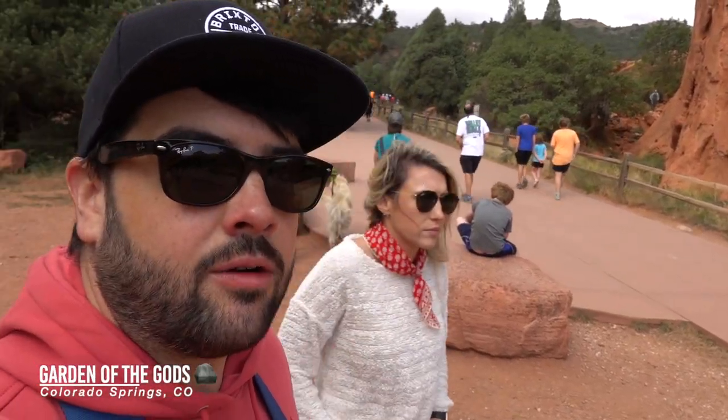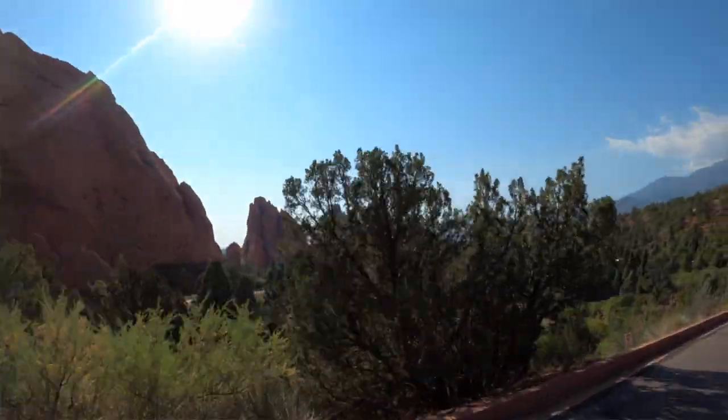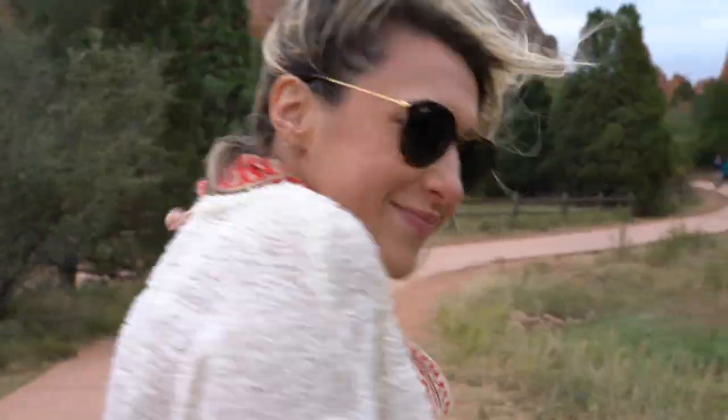Okay, we are now in Garden of the Gods Park. I guess we're just gonna walk around here and see. We drove the loop already to get an idea, but all the parking lots are full, so we had to park at the overflow parking. It was a little bit of a walk to get here, and it is windy.